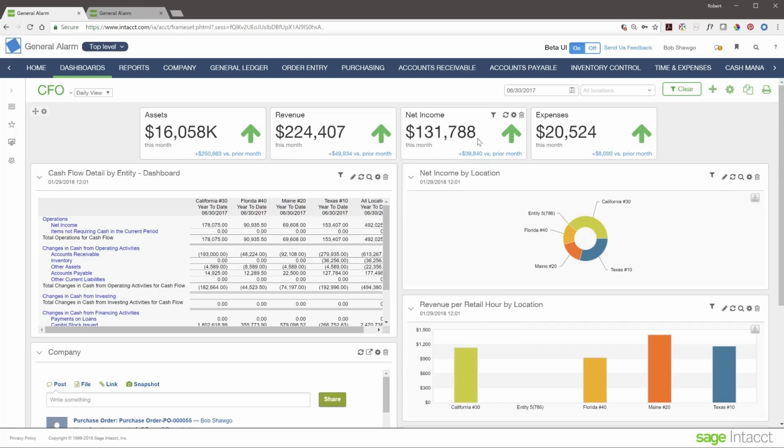All the performance cards are really behind the scenes is a group of accounts. We've taken for instance, all of our asset accounts, and we've created an account group. And then we've pointed this performance card at that account group and said, give us the summary for this month and show us the comparison to the prior month. And that's how that works. So these are configurable by your accounting team. You don't need to rely on IT to come in and create different dashboards for you. You can create these dashboards.